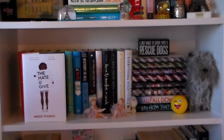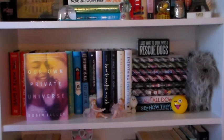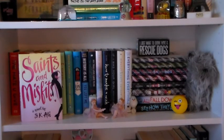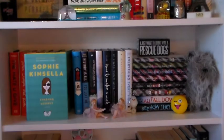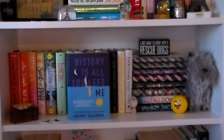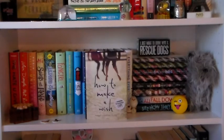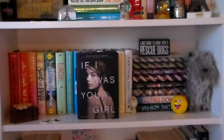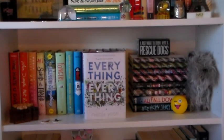The Hate U Give by Angie Thomas. When Dimple Met Rishi by Sandhya Menon. Our Own Private Universe by Robin Talley. Saints and Misfits by S.K. Ali. The Unexpected Everything by Morgan Matson. Fangirl by Rainbow Rowell. Finding Audrey by Sophie Kinsella. The Upside of Unrequited by Becky Albertalli. History Is All You Left Me by Adam Silvera. My True Love Gave to Me, 12 Holiday Stories, edited by Stephanie Perkins. What Light by Jay Asher. How to Make a Wish by Ashley Herring Blake. If I Was Your Girl by Meredith Russo. Eleanor and Park by Rainbow Rowell. Everything, Everything by Nicola Yoon.